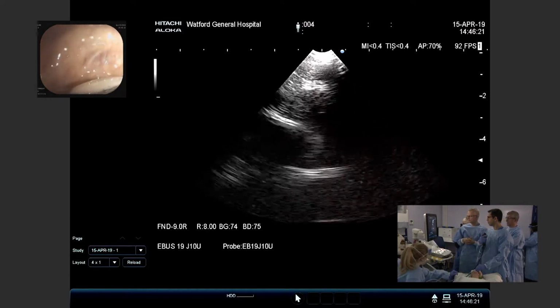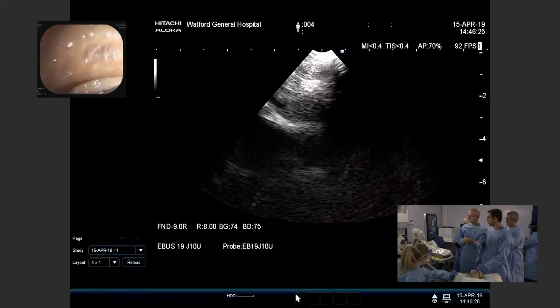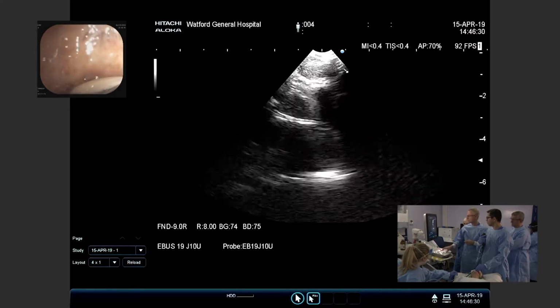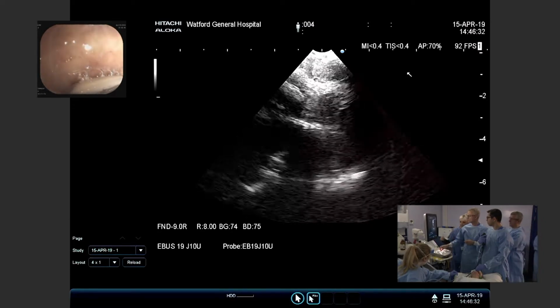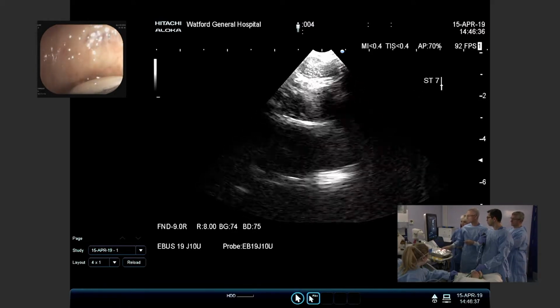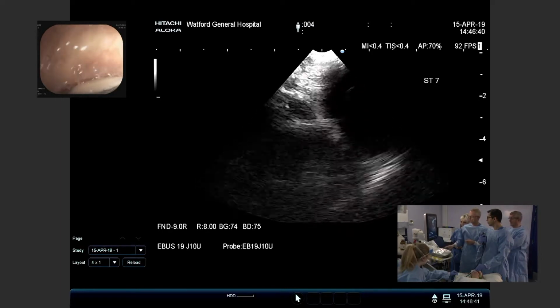So I'm at subcarinal, station 7. There's clearly a node there, which is just over a centimetre. So we'll definitely be biopsying that. Station 7. So we will be going here.